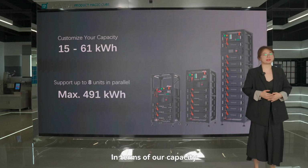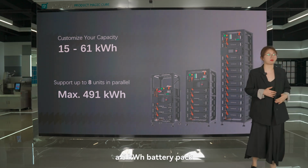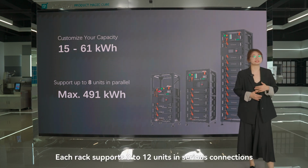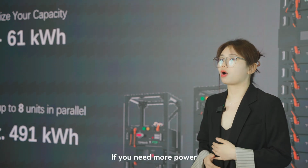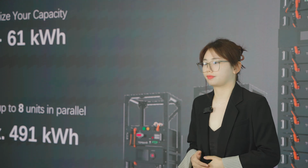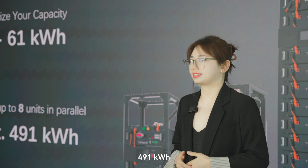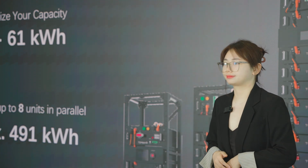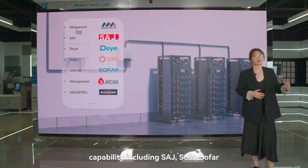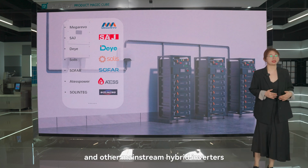In terms of capacity, each battery module is equipped with a 5 kWh battery pack. Each rack supports 3 to 12 units in series connection. If you need more power, you can add multiple power modules and set up a parallel system. Maxed out, you could reach a capacity of 491 kWh. We also designed the products with wide compatibility, including SAJ, Solis, SOFAR, and other mainstream hybrid inverters.